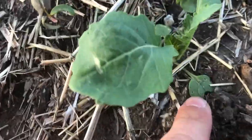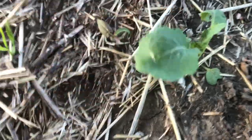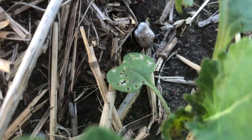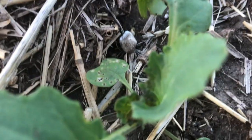So these are the cotyledons, and then they power the plant until these leaves emerge, and then they take over. So these cotyledons will drop off and die. And see those holes? That's flea beetle damage. That's not even too major. I've seen a lot worse. You can actually see the beetles chewing on the plants.